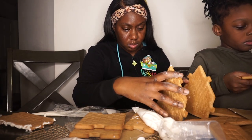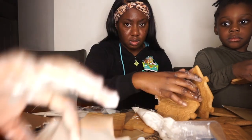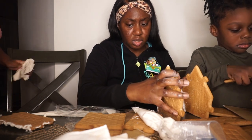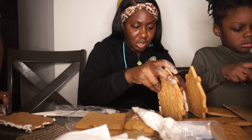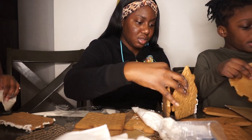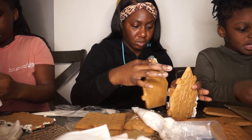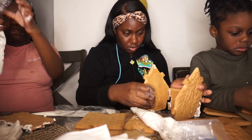Okay, guys, we're gonna get paper. Here's paper. The paper is right here. This is harder than I thought it was gonna be. Me too. I thought it was gonna be so easy. Are we ever gonna finish this? I already lost half of it. Literally, it fell down.